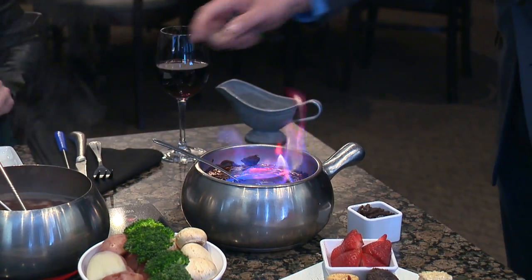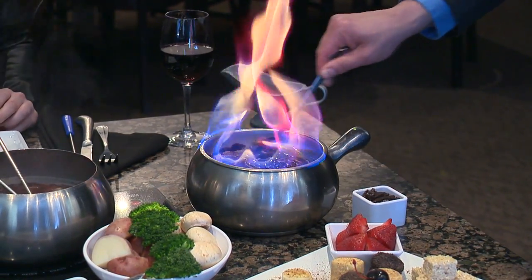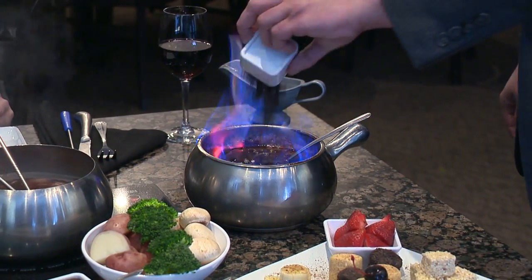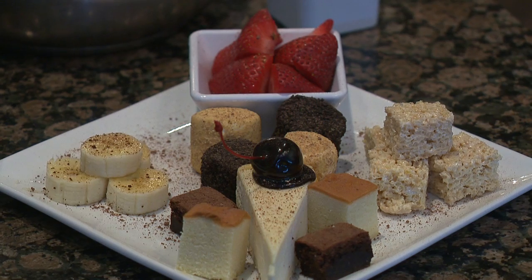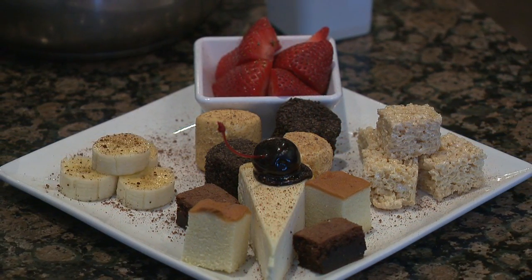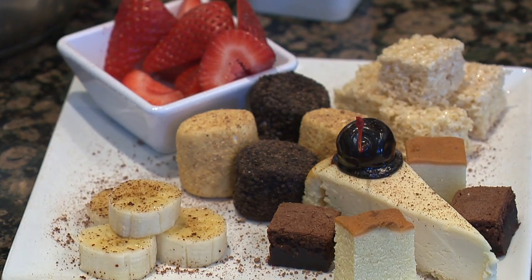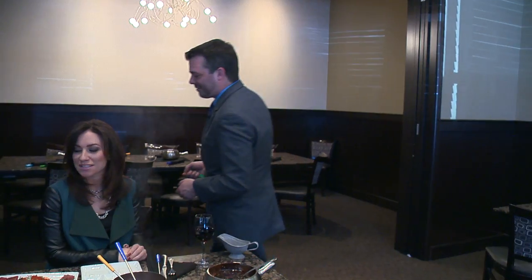No. So this is our cookies and cream. It's dark chocolate, a little bit of marshmallow fluff in there, lots of fire as you can see. And then we're gonna top it off with some Oreo cookies. Oh my gosh. And then that is ready to go. And then for dipping, we have our dessert plate here, variety of fresh fruit, some of our signature items, including Rice Krispies, marshmallows, bananas, Oreo, brownies, pound cake, and cheesecake, and of course, everyone's favorite, strawberries. Gotta have strawberries.